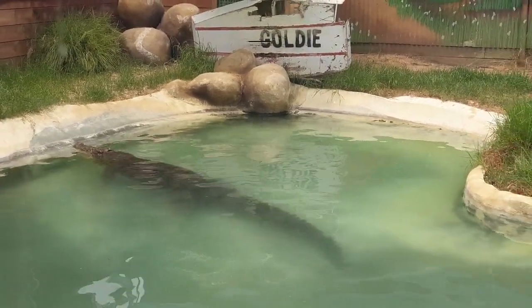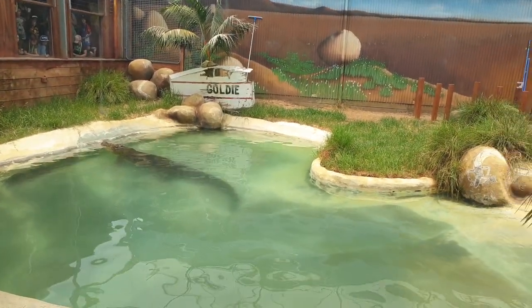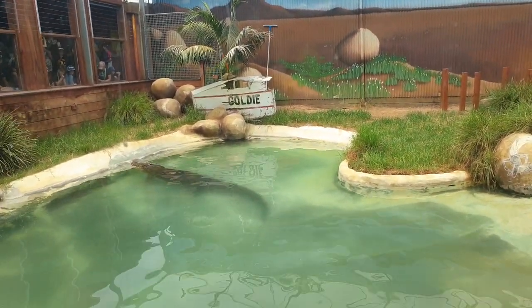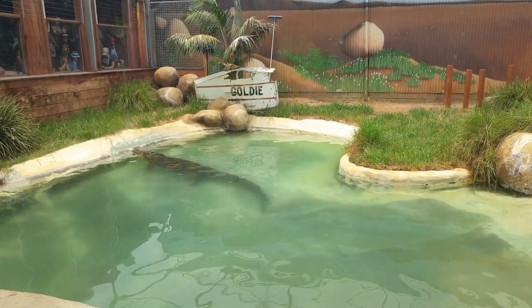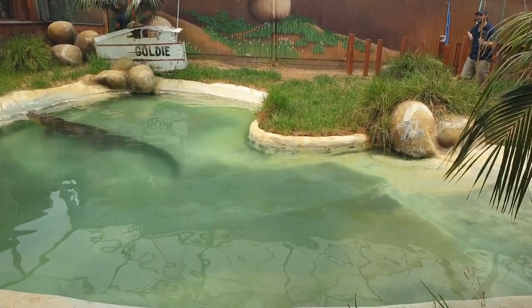So that's it for the encounter today. Thank you all very much for coming. We're going to head through. We're going to groom Charles Paul. We're not feeding him today because he got fed yesterday and he'll be getting fed tomorrow. So thank you all very much. Hope you enjoyed the show and hope you enjoy the rest of your day at Butterfly Creek.